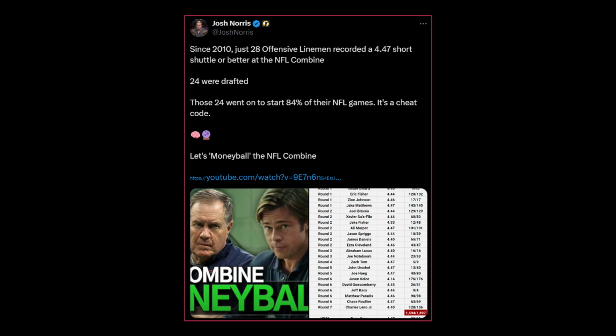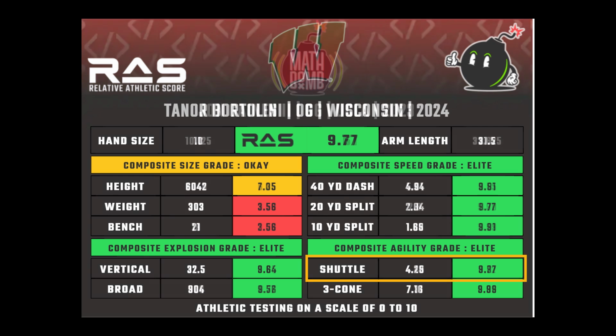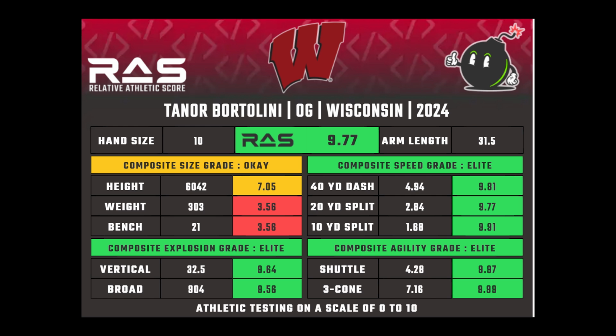Offensive linemen that record a score of 4.47 or better have a high rate of success in the NFL. And if you look at Jonathan Gaines, the offensive lineman the Cardinals took in the 4th round last year, he was within that threshold. And Tanner Bortolini is way under that threshold. His shuttle time is 4.28. That is crazy good. And if you look at the rest of his athleticism on his relative athletic score, everything grades as elite except for his size.